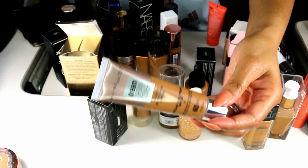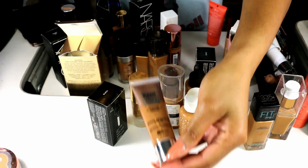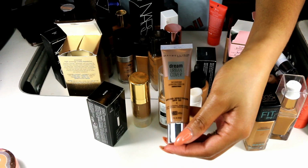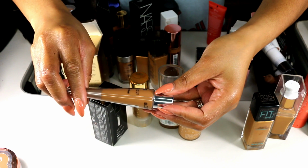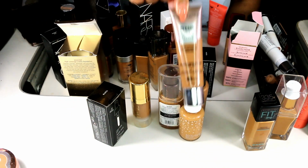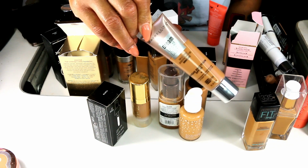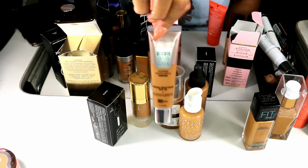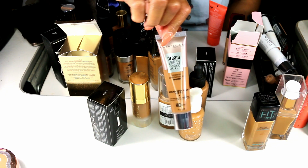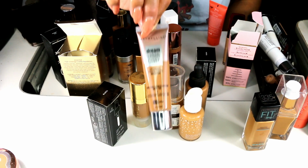Another foundation I'm going to keep is this one right here. This is the Maybelline Dream Urban Cover Foundation. I picked this up in the shade 330 Toffee. I haven't tried this foundation. That's the only reason I'm keeping it. I want to give it a shot, see if I like it. I've seen quite a few good reviews about it. If you've tried this foundation, let me know what you think about it in the comment section below. But I'm going to hold on to this one just so I can give it a shot. And we'll see if it makes it through the next declutter.